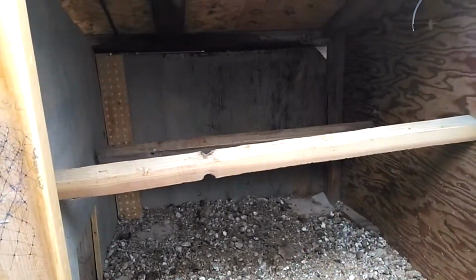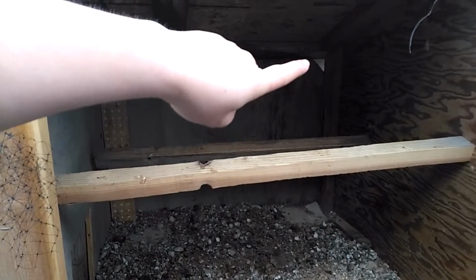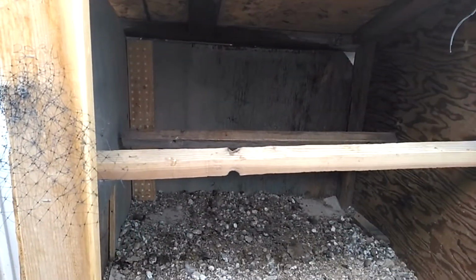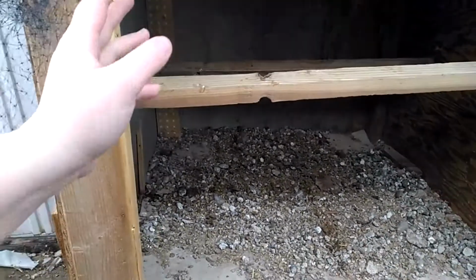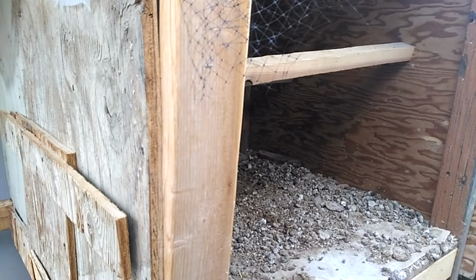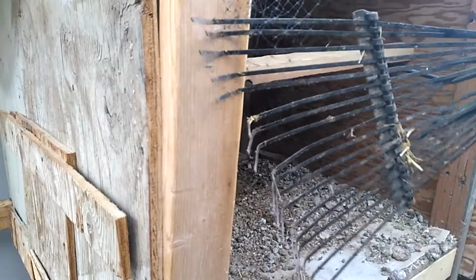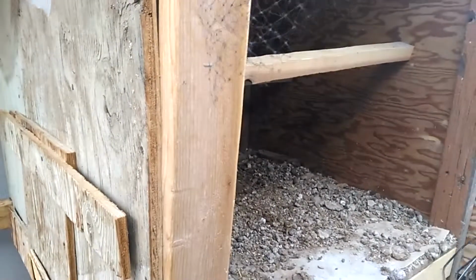So you can see we've got a couple roost bars. That little triangle up here in the corner is where we thread the cord for the heat lamp, which we'll have to put out here if we move the chicks out here, because it's just not going to be warm enough yet. And then now I can work on cleaning out the bottom of this. For some reason, all my shovels and all my good rakes are not in my chicken coop, which is where I normally keep them, but I found a leaf rake, so we're going to see if this will work.